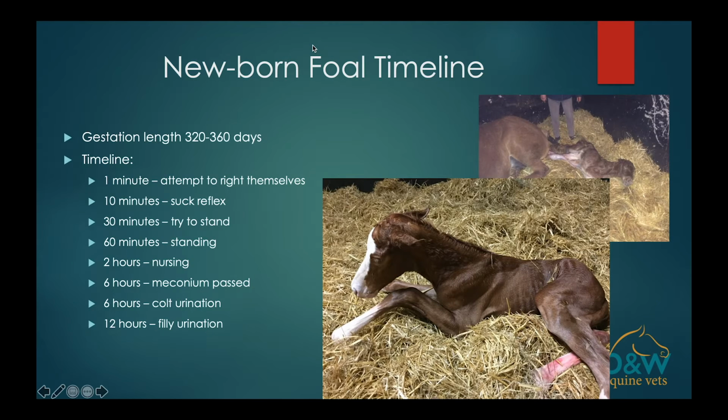So your mare's given birth to a live foal. It's all gone straightforward, which is brilliant. What next? What should you be looking for? Well, the top right picture is a foal that's just been born. As you can see, it's just come out. It's still attached with its umbilical cord. This is a lovely Suffolk punch foal, and you can see it's just come out.